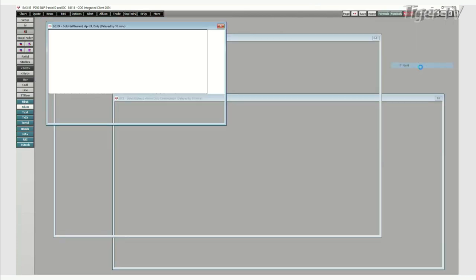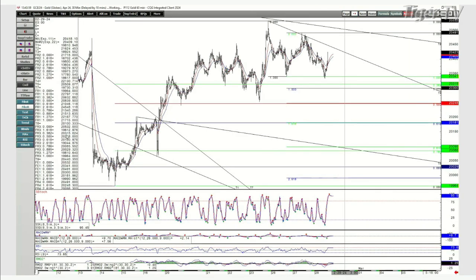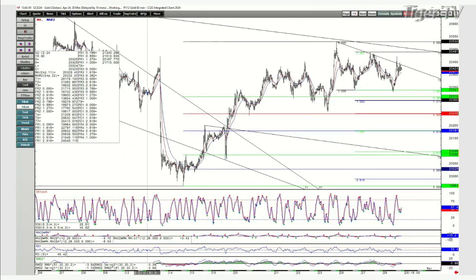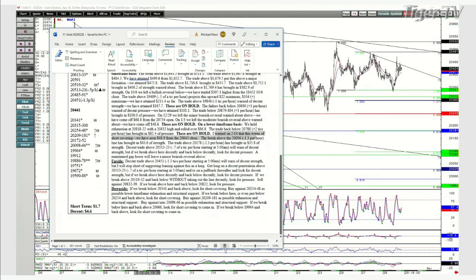Okay. You want to look at gold? Absolutely. That's on our watch list. Fire away. Gold's just been consolidating, chopping sideways a bit the past few days. We had gotten bullish down in here and in here. I warned on 214 that this warns of short covering. We've seen 48.9 from that 20.04.30 close. The break above 20.09.60 has brought in 43.6. And then the trade above 20.17.80 has brought in 35.8 of strength.